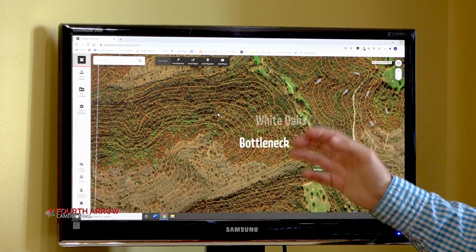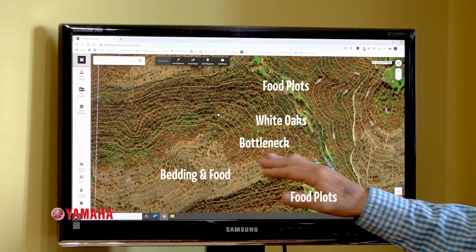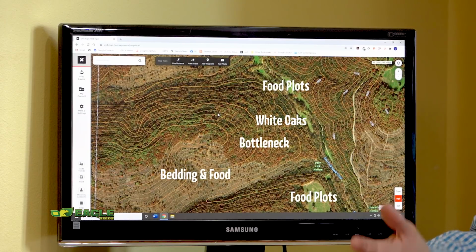The magic to this, what we call a hidden bottleneck, it's not like a field crossing in the Midwest or a narrow stand of timber. Deer could go through here, but it's much easier for them to cross right at the top of that drainage. The drainage making that subtle bottleneck, white oaks in the area, food plots here, bedding and food here, makes that an obvious travel corridor. Let's get out in the field and see what we find.